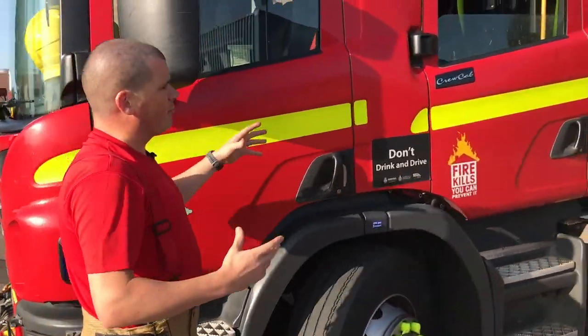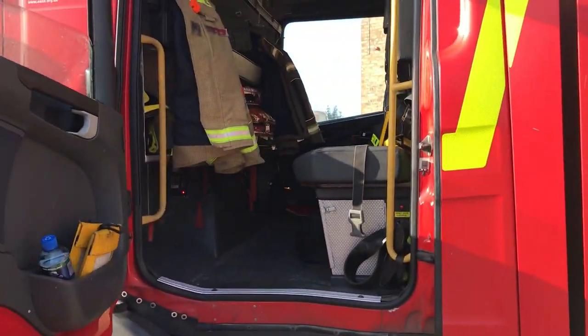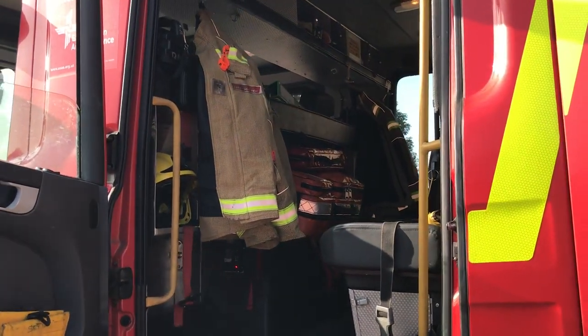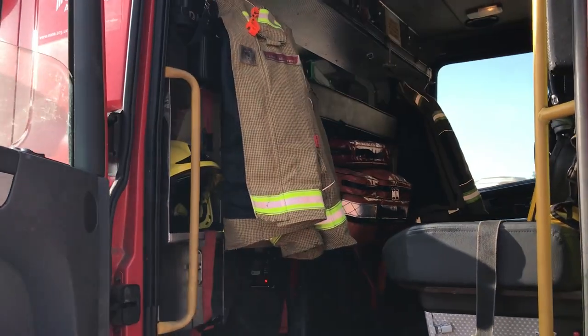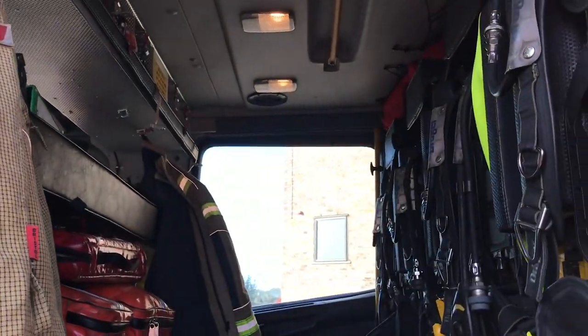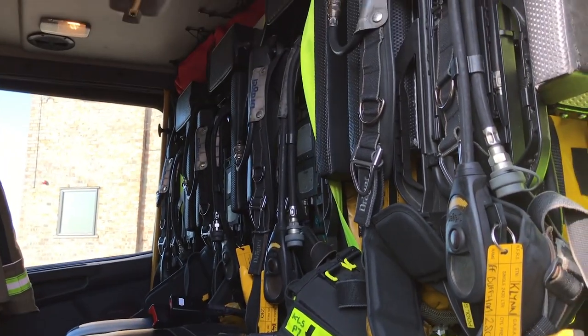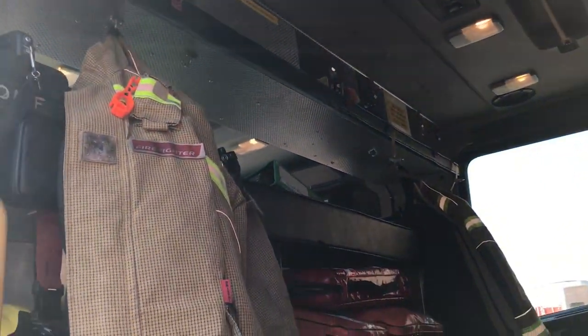In the cabs, we have standard things. I'll open this one for you. In the cabs, we have BA sets for breathing apparatus, and we carry our first aid kits. Not a great deal else. It's really just admin bits and pieces and equipment that we need on the way, so things like maps, PPE, and other items such as that.